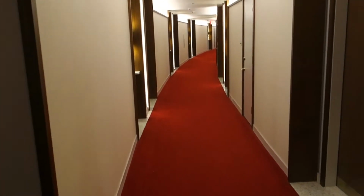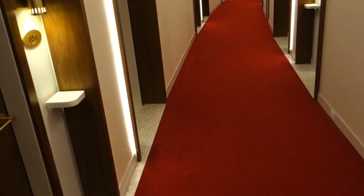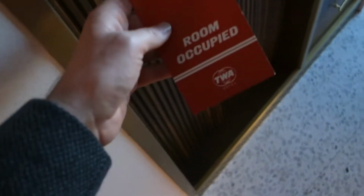Check out this beautiful hallway, guys. Definitely Mad Men style. The bright red carpet. We're not at the Oscars. We're just at the TWA Hotel. Nice wood paneled doors. Beige colored wallpaper. Here we are, guys, checking into the TWA Hotel. Whoa, first things first, gonna grab this bad boy.